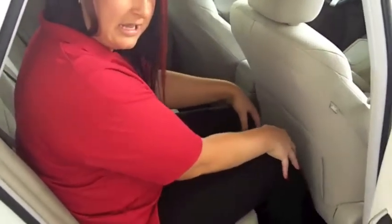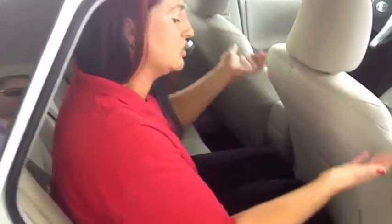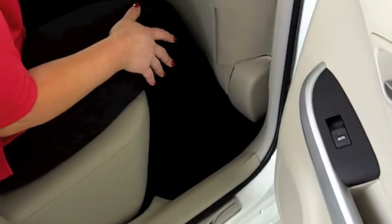And I'll go ahead and show you as a full-size adult, I have plenty of space here for several reasons. Because of the fact that the seat is carved out, I have plenty of room for my knees. And there you'll see, I'm pretty sure it's probably hard for you to see, but the seat is actually higher up, so I have room to place my feet underneath the seat.